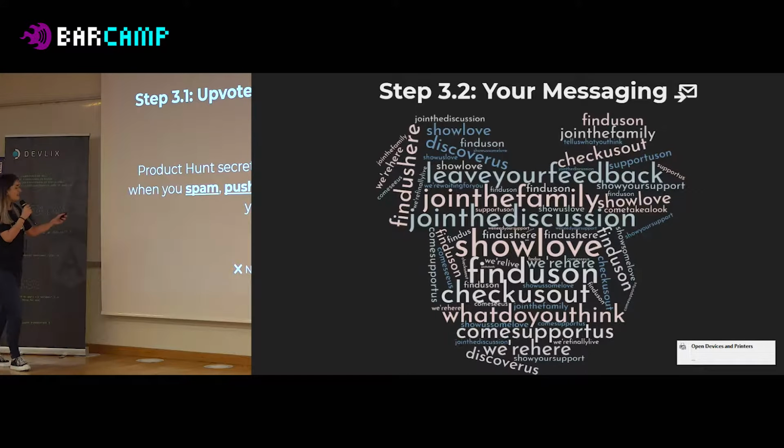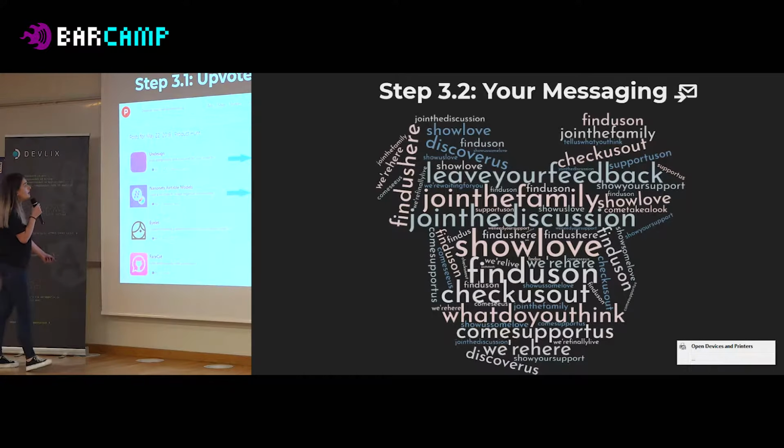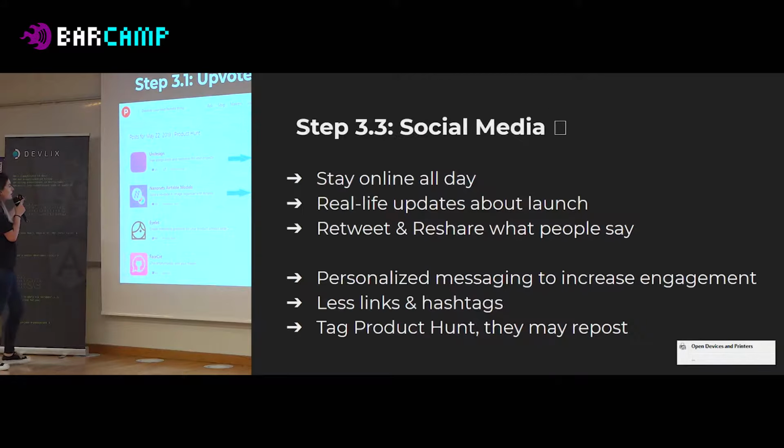Let's not do that. So the Product Hunt secret sauce algorithm doesn't like it when you spam or push notify or annoy people with your product. Here is a real-life example right here. See, Undesign has a lot fewer upvotes than this one right here, Airtable, but they're in a winning position. So it's not always all about upvotes.